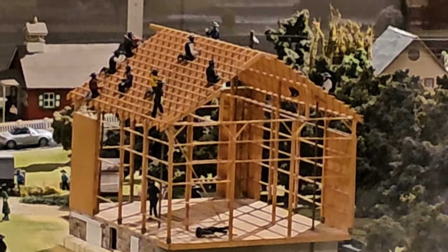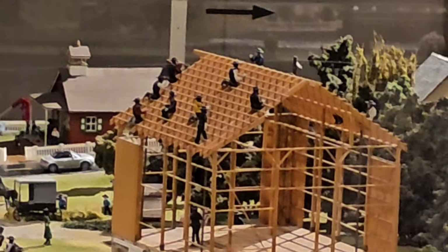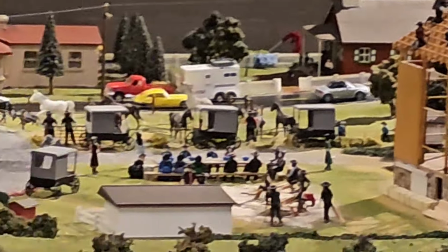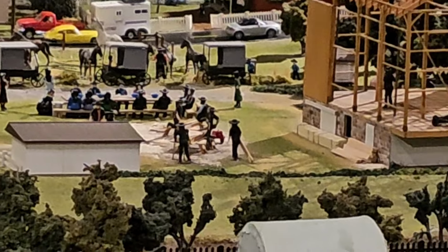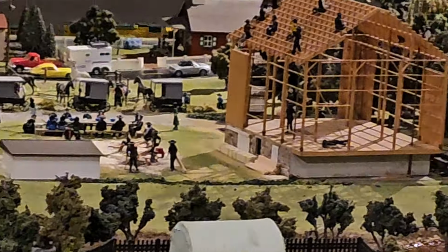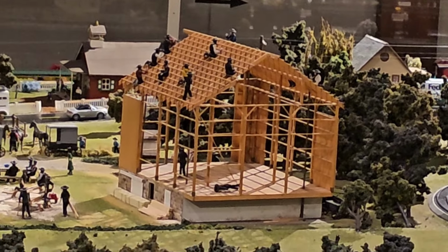I just saw a bunch of Amish dudes working on the roof on this house in the distance. And they're all, wow, they're working down in the yard. Look at this. They're working in the yard. And they're working on the roof. Really well done.